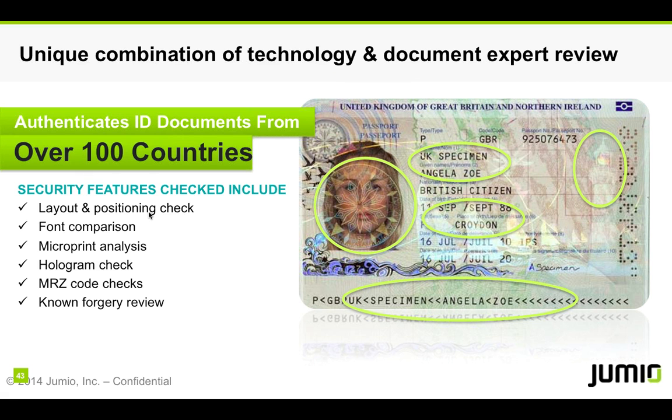And then during the process, of course, we're going to be checking the security features of the document. The first thing we're going to be looking at is the layout of the document. So let's say, for example, it's a Mexican passport issued in 2010. We know exactly what layout that should have, what font should be used, what font size should be used, and how all the data elements should be laid out.